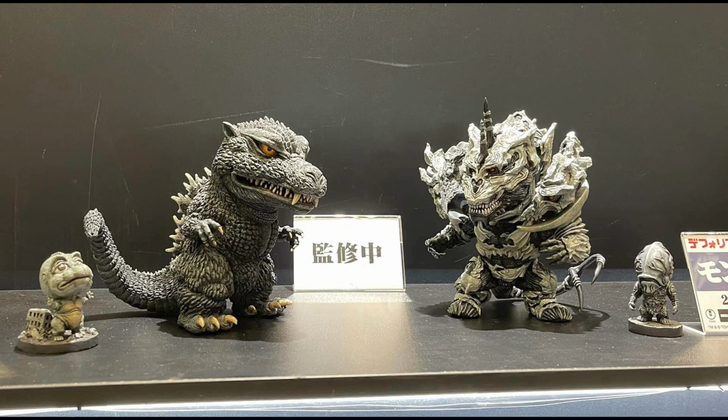I'm not sure if we've seen these before, and it looks like we're seeing extras too, like little Shonen Rick exclusive bonus things. We saw the Monster X unpainted, so this looks like the painted version. I think this is the first time we've seen the Monster X painted, and that's looking good.